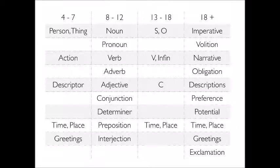Some general observations were made about the study. The first is that very young children, from about ages 4 to 7, are able to communicate using vocabulary and greetings. At about age 8, they're able to do simple sentence construction, generally with the parts of speech such as noun, pronoun, verb, adverb, adjective, conjunction, determiner, preposition, interjection.